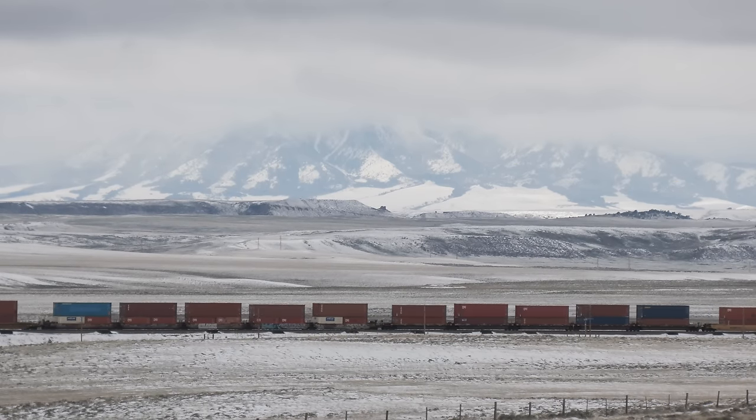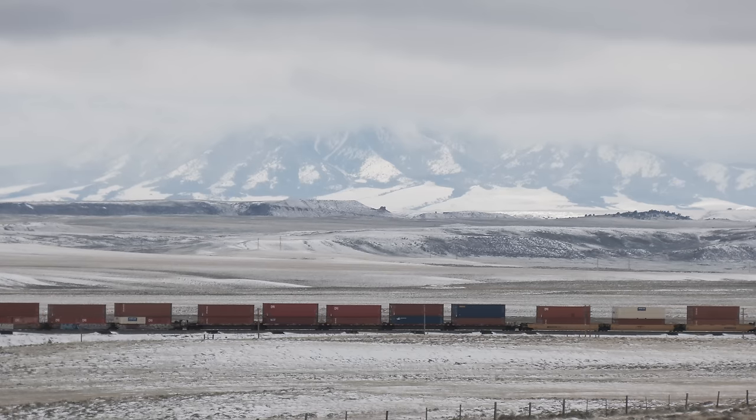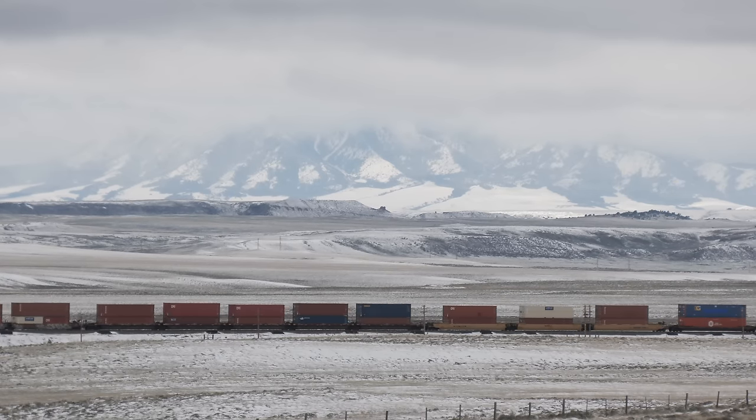The icy north flank of Elk Mountain disappears into the gray sky as the train continues eastward toward the Laramie Mountains.